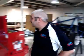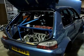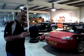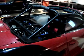We've got a Citroen Saxo here with a VTEC in. And here's a Porsche Boxster with a 996 turbo engine in it. It's a twin turbo version, 500 horsepower, so it should be quite lively.